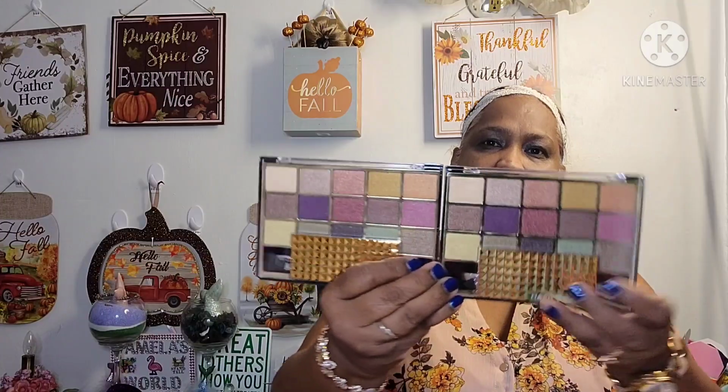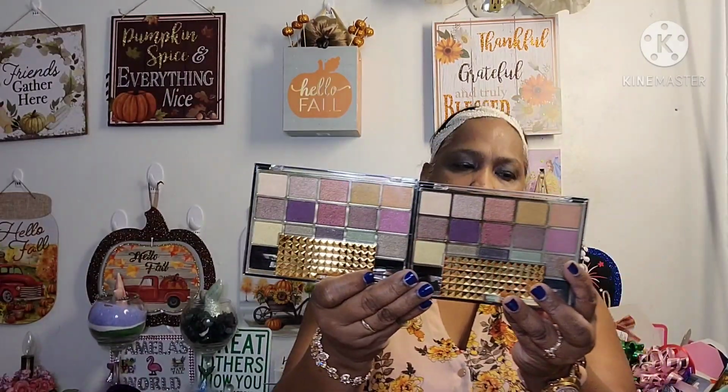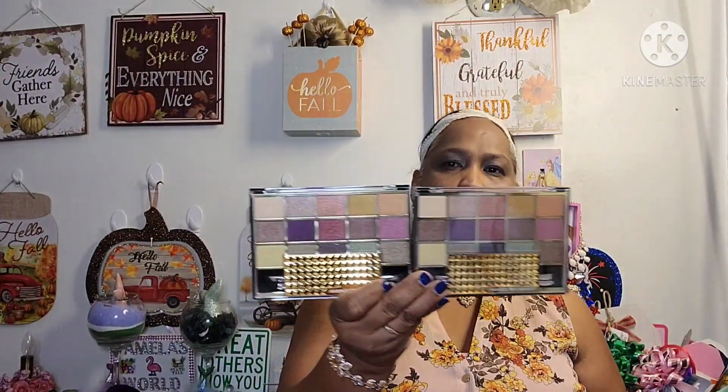Then I saw two more of these on the shelf and I couldn't leave them. I had to pick them up. I'm not going to open them either. And this is the Dipped in Gold Hard Candy Palette. Look at that, how stunning. It's beautiful, isn't it? I love it. So I picked those up, you guys know, for gifts and things like that.